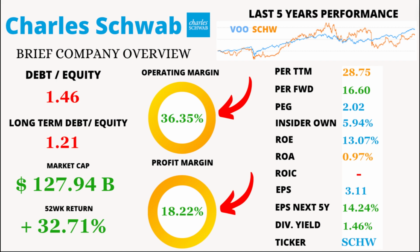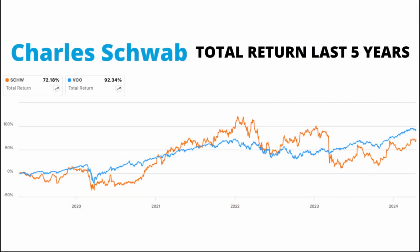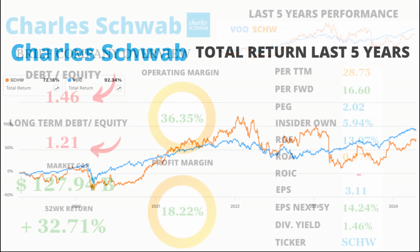Meanwhile, operating margin flaunts its prowess at 36.35%, while profit margin winks at us from a cozy 18.22%, indicating how efficiently it turns each dollar of revenue into earnings. Fasten your seatbelts as we witness the exhilarating journey of revenue and earnings over the past 8 years, with a slight dip in the last year. But fear not, as Charles Schwab remains a strong contender in the market, striving for greatness alongside its peers.